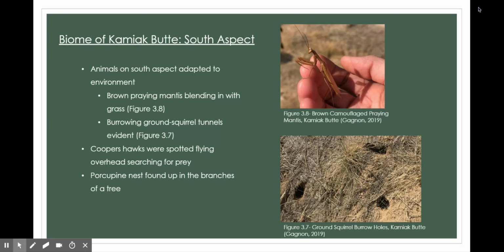Animals on the south aspect were far more visible than some on the north aspect, such as the brown praying mantis, as you can see in figure 3.8, which has adapted, beneficially to its nature, to blend in with the tall brown grasses on the south aspect, as opposed to the green ones on the north aspect. The south aspect is where the praying mantis lives.